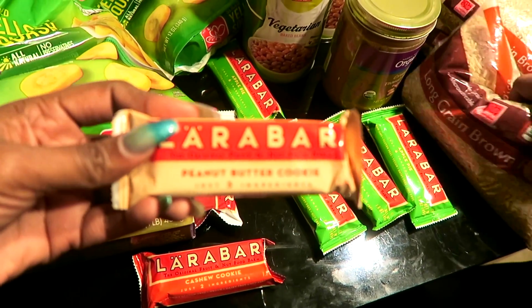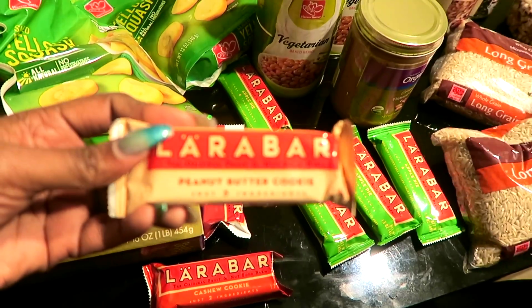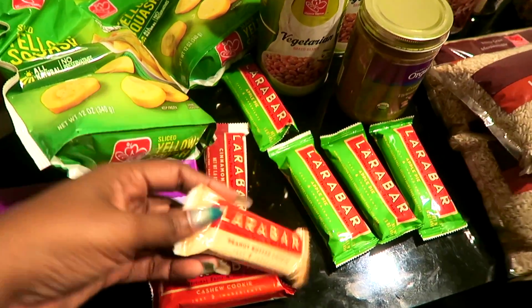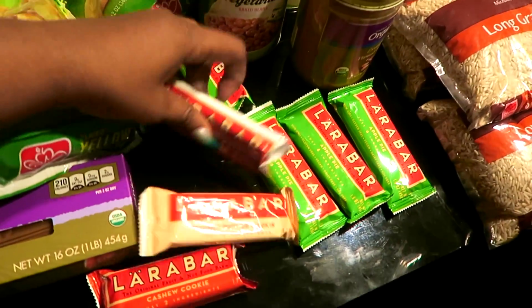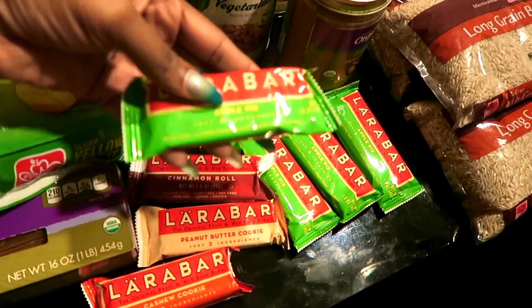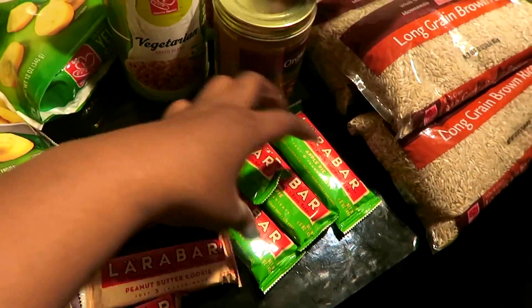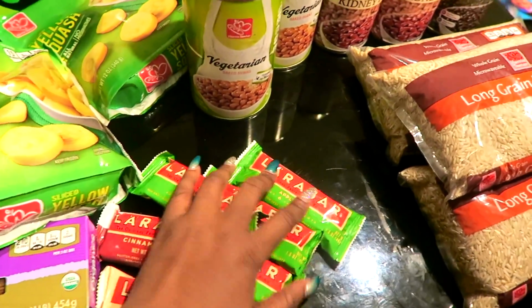We have peanut butter cookie. Cinnamon roll. And my favorite, apple pie. I love apple pie. It tastes like actual apple pie.